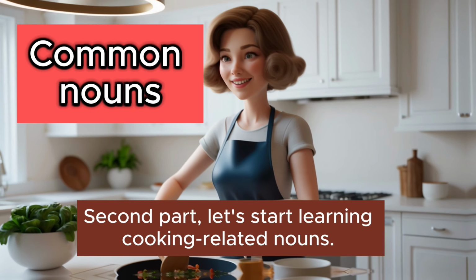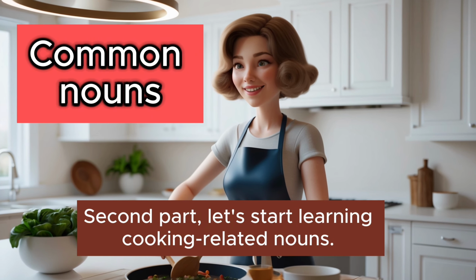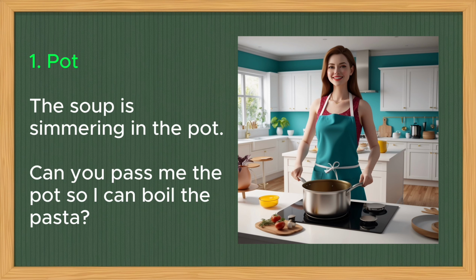Second part. Let's start learning cooking-related nouns. 1. Pot. The soup is simmering in the pot. Can you pass me the pot so I can boil the pasta?